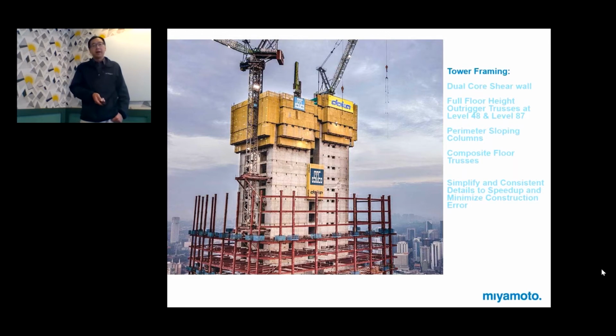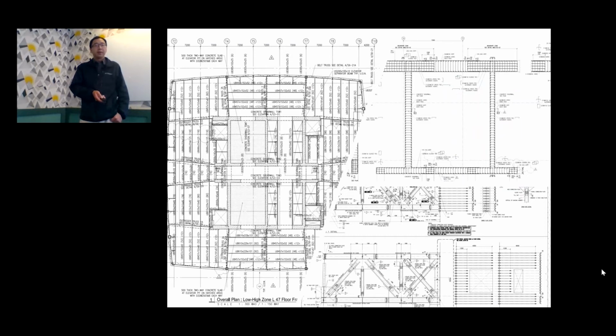We also have a lot of simplified and pretty consistent details, one to speed up construction and the other to minimize construction errors. You can see this is the floor plan of one of the floors, with the shear wall details. There are a lot of boundary elements, steel in the wall, and also the outrigger and belt truss. All these details put together need to be really precise, and we detail almost every condition to make sure it is constructible.